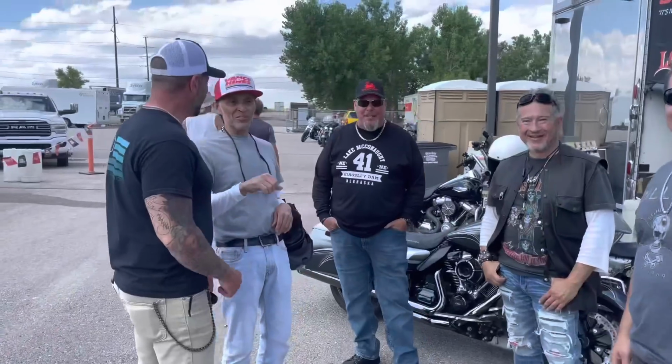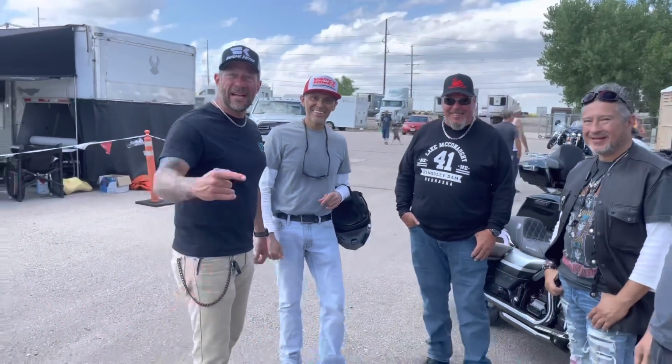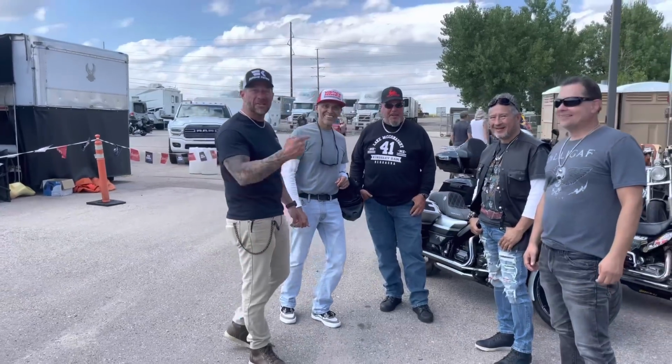Hi guys, it's John and Glenn, finally showed up. They made the trip all the way up from Jersey. They rode all the way here, guys. No trailer queens. They rode them the whole way.